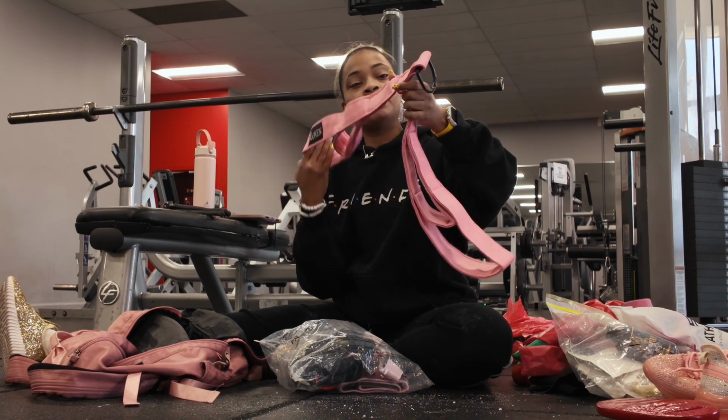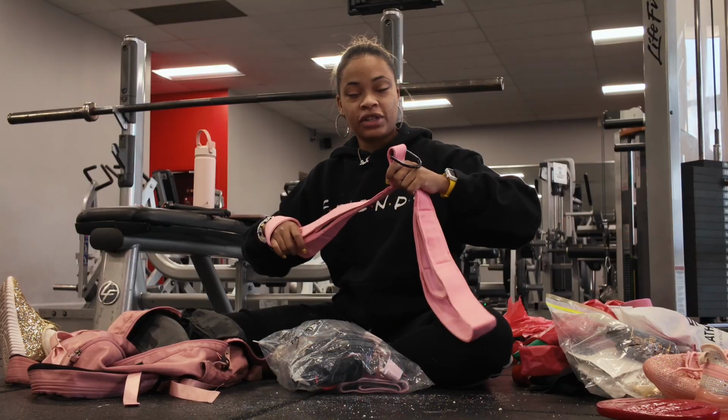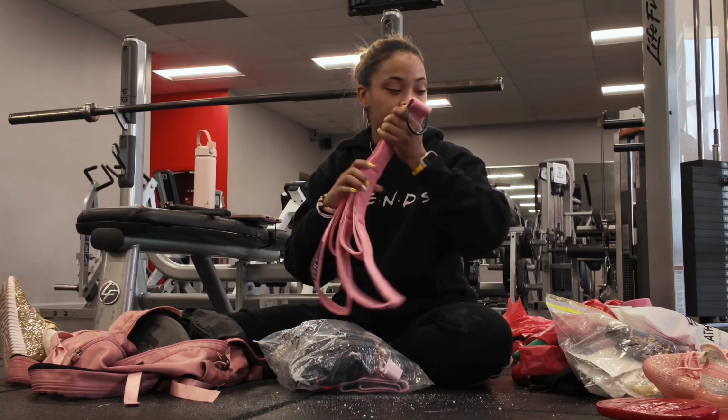This is like a strap that you put on a cable machine to do different movements. You just put your hands in there and do tricep pulls and stuff like that.